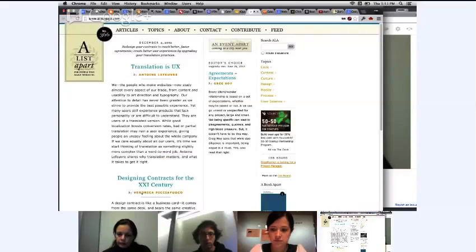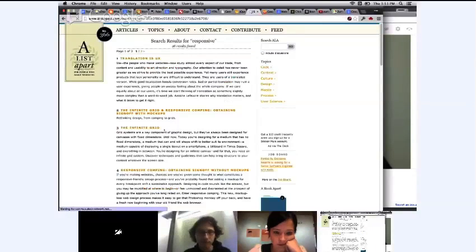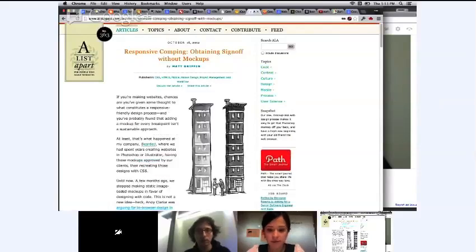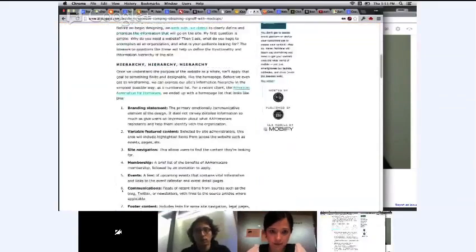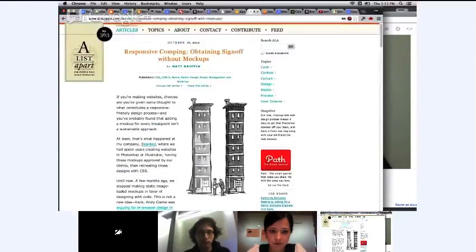A good resource for CSS, if you ever need to dig a little bit deeper: I love A List Apart. It pretty much is where I learned nearly all of my CSS, particularly the responsive stuff. We have some terrific articles here, which again are very well written, and they always come with very good code examples. So again, this is something I would point you towards.